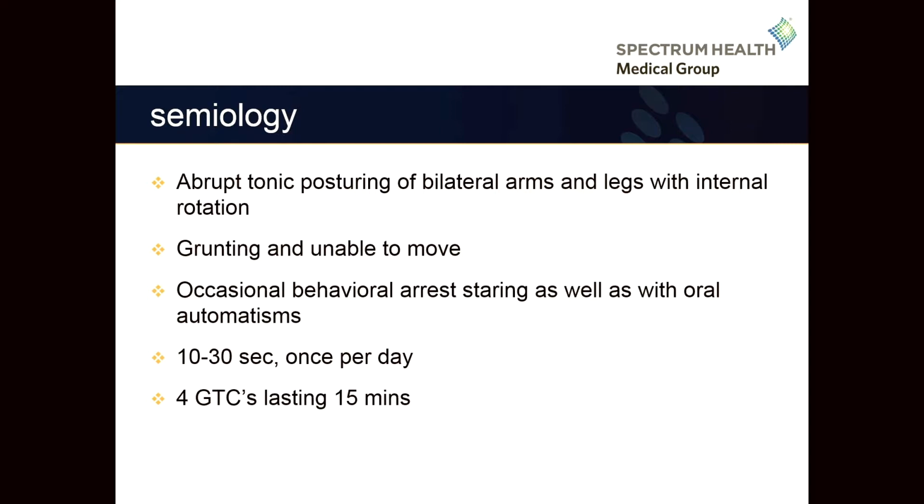So her semiology consisted of abrupt tonic posturing of her upper and lower extremities with some internal rotation. There would be some grunting, and she would not be able to move. There was some behavioral arrest, as well as oral automatisms. These would last about 10 to 30 seconds and occur, again, almost daily.